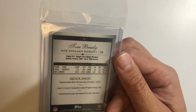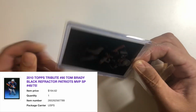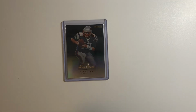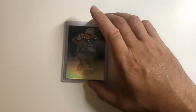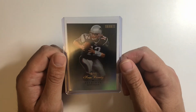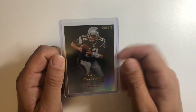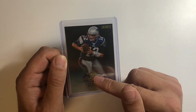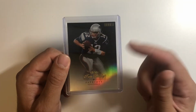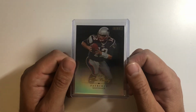I think this is 2010. Yeah, so nice early Tom Brady, but the issue is that the blue one was going for a lot more, and I couldn't understand why. I thought maybe it's because it's a blue, a color match, if people like it, versus the black, which doesn't pop as much because of the jersey match. And the other thing is the blue one's number was higher, I think 125 or 150 or something like that. And this one was 75, and it was trending for like $100 less than what the blue one was being bid at.